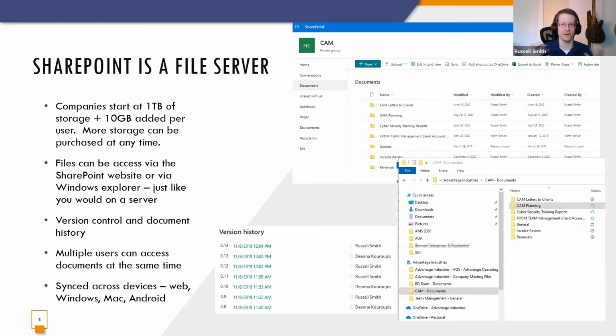Just double click it, it opens. When I save, it saves it and it syncs it back up to the Microsoft SharePoint cloud. So it should not be any harder for your staff to use as a document library than using the server. And that's been one of the big kind of revelations for people when we've been talking with them in the past year, I think, Mike.